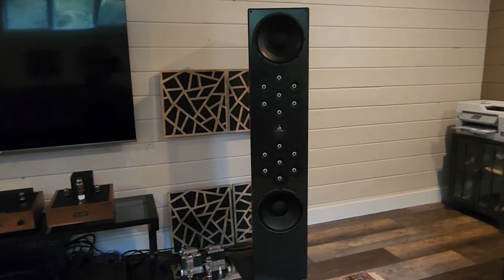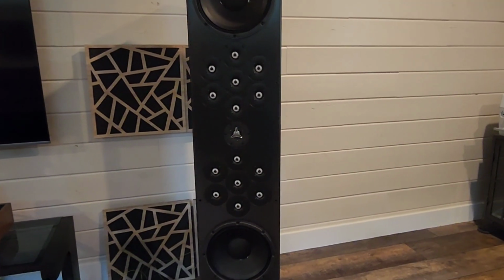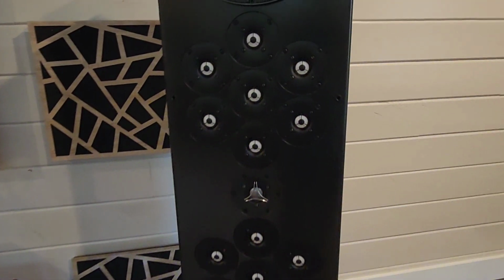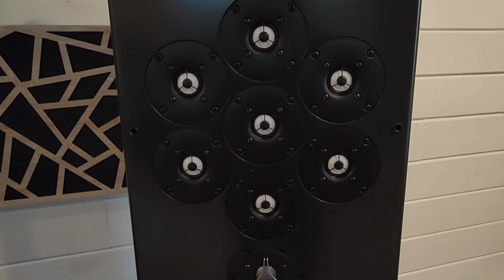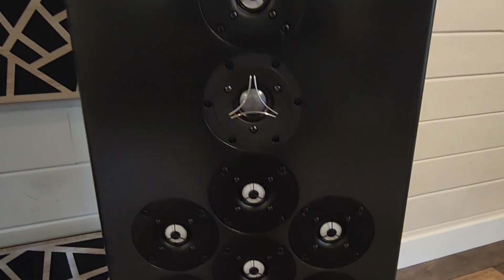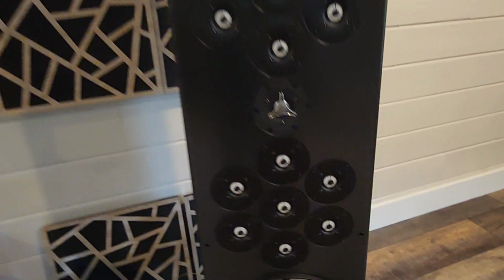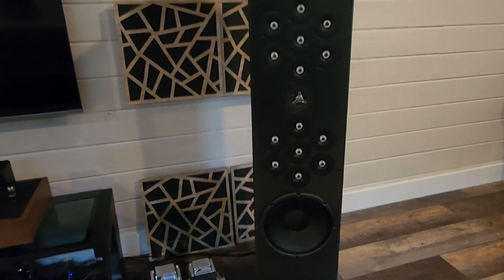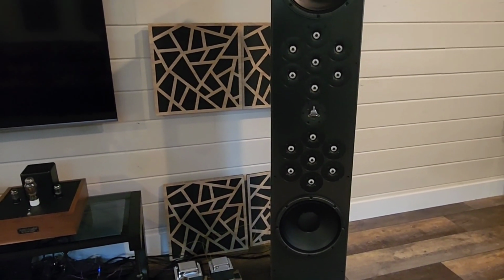I do not even believe they're on the market yet, using their latest ceramic mid-ranges, which are like a tweeter array, I presume, that works as mid-range. And then the tweeter is an actual beryllium tweeter here, and these are dual 12s, so we got pretty solid bass response, and not bad.